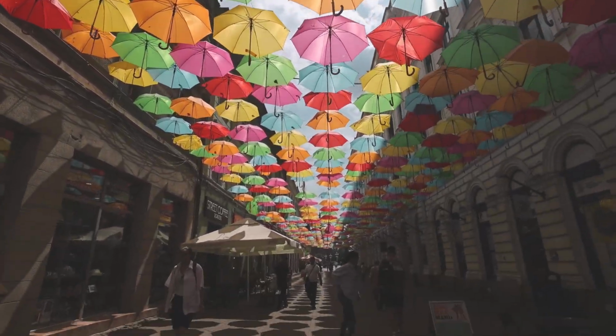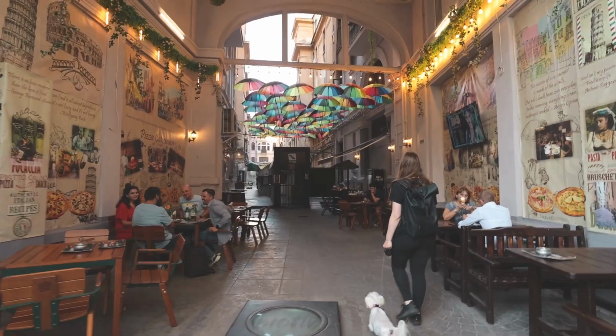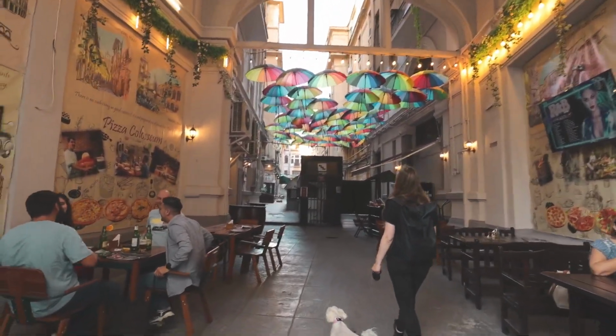We're gonna go to Umbrella Street next, and if you saw our Timisoara vlog, we loved Umbrella Street there. It's a really cool, brightly colored street. This gives me a happy feeling. And this one looks to be very similar, so umbrellas, when they're hung upside down in the streets, just make things better. Definitely go to the Umbrella Street in Timisoara. It definitely has a happier vibe.